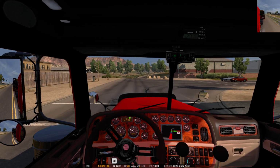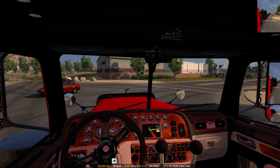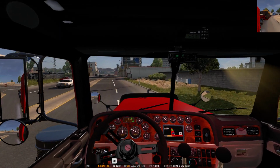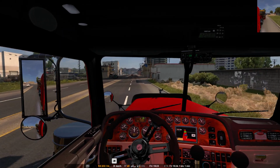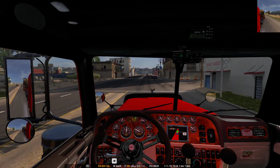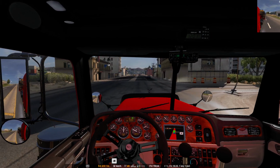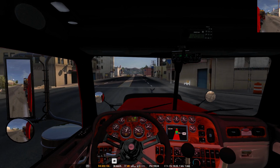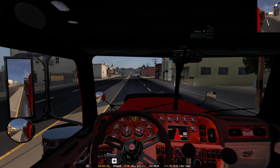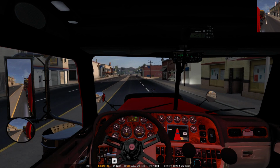Let's take a little bit of a wide turn here. There's no stop sign there or anything, so I guess we just continue. It looks like we need to turn left, so let's indicate. That was so ridiculous. There was like road, fence, and that's it. There's no shoulder, nothing, just a road and a fence. If you see it, be careful, and that's all I got.